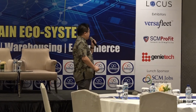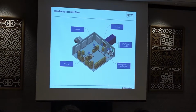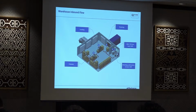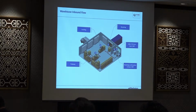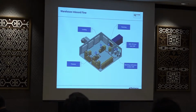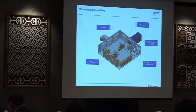Last but not least, in the inbound, they will do the put away. The system will actually tell you, okay, you do the put away, let's say to AA011. The WMS will trigger the event, telling the operator to go to the unloading area, to the staging area. They can scan the pallet ID or the license plate number, and then the handheld will show them where to put the item. So this is how the WMS can actually improve the storage in your actual warehouse.